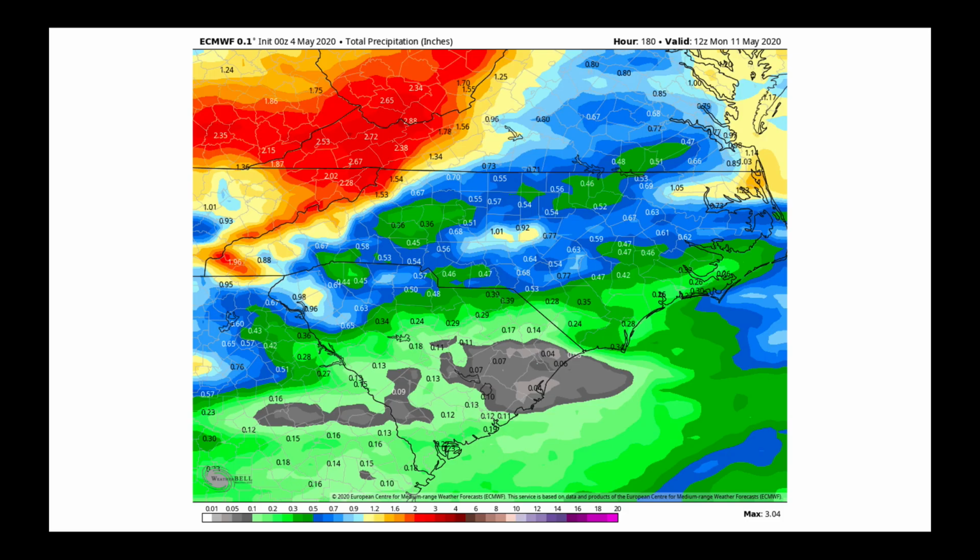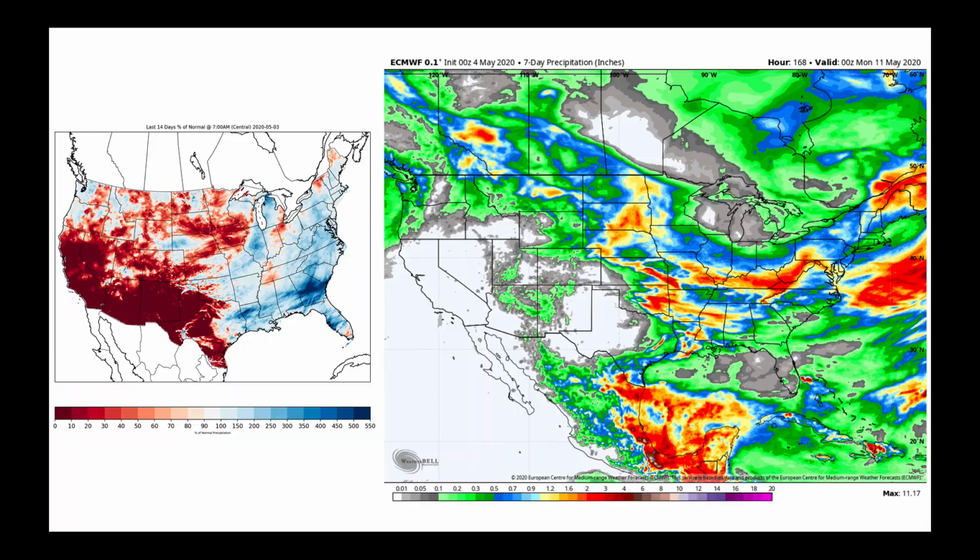What about week 2? Well, first, week 1 total accumulated precipitation. With the 2 rounds that we have coming in between now and next Monday morning, the chances of picking up anywhere between a half an inch and up to an inch of rainfall do exist. So that's the range over which we are looking. Could be locally heavier with some of the thunderstorms that could possibly move through.